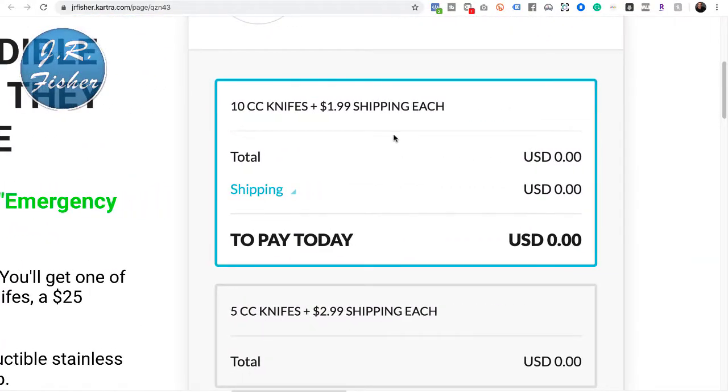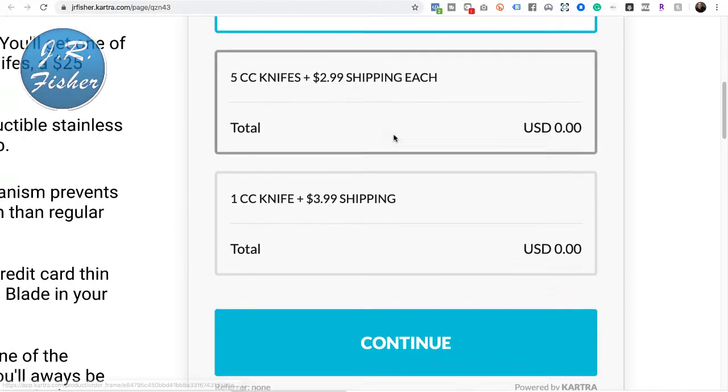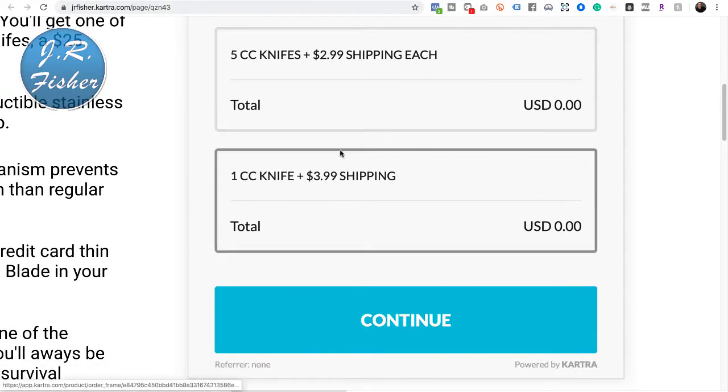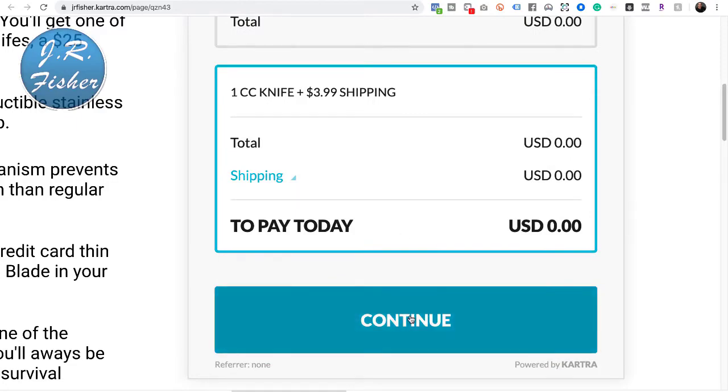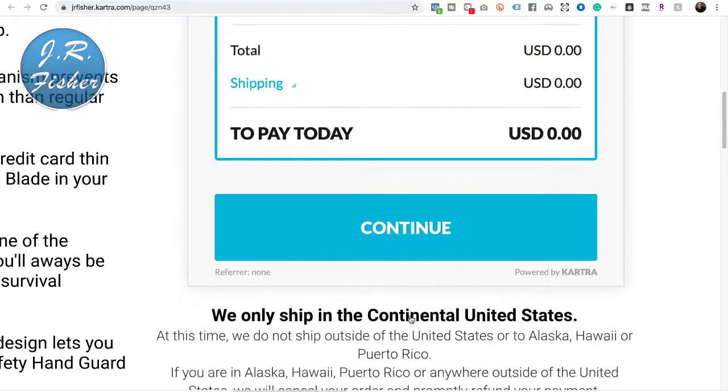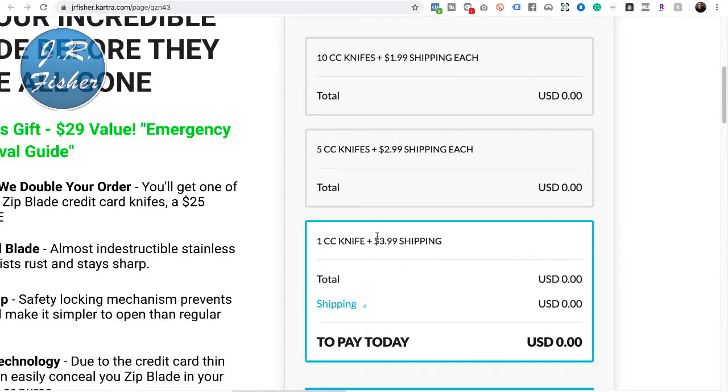Now let's look at this real close, guys, so you can see what I've done here. Only thing we charge for is shipping and handling on this credit card knife. We don't charge for the actual knife itself. We give it to them free. So if they want to get one, the shipping on it's $3.99, okay? And they can get one knife, and it's free, okay? But if I were to check this box here and I click continue, what it's going to do is it's going to populate $3.99 charge for shipping, but the knife will be free.